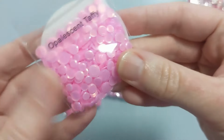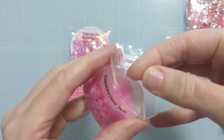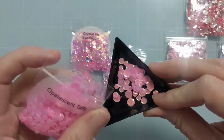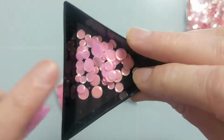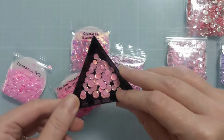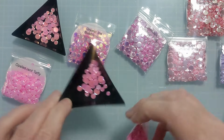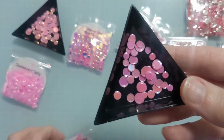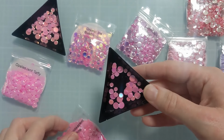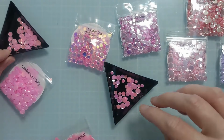Now, this opalescent, I wouldn't say it's quite solid, but it sort of feels solid. And you can see, actually, let me just put it in a little. So this is the opalescent taffy. You can see it definitely has a shiny finish here, but it's a somewhat solid base. Whereas this one, this opaque iridescent, is definitely a solid base. So this is a solid base of color of that pink. This is opaque iridescent dark pink. It's not see-through at all, but it has an opaque iridescent finish on it. Now this opalescent taffy, you can see it's somewhat see-through, so it's not quite as solid.